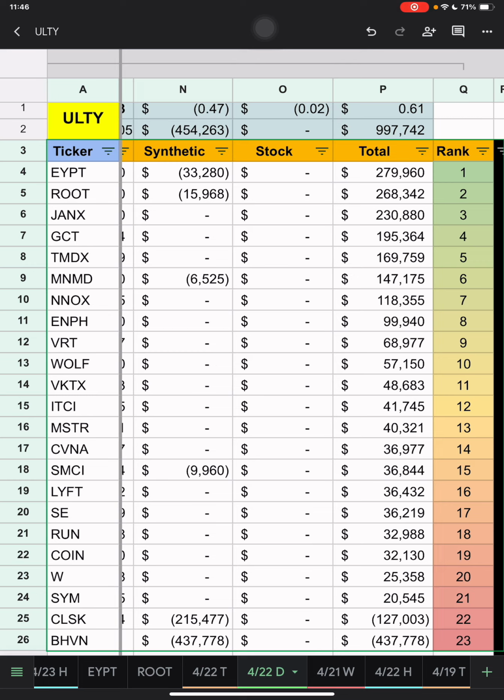And then Clean Spark is one we actually had to close out of on Friday, because the stock price was over the short call strike. Therefore, they had to pay to close that out, and they also closed out the synthetics, so they did buy back in to that today.